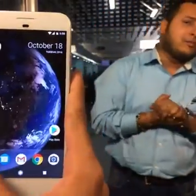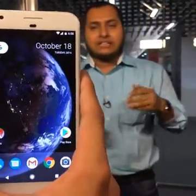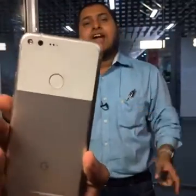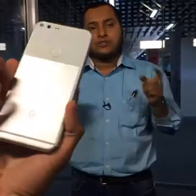What all colors is it available in? Well, it's available in silver, very silver. The blue color is not going to be available in India, and there's going to be a very dark color which is going to come.